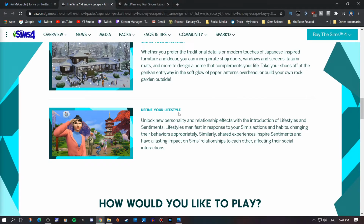But yeah, it also says define your lifestyle. Now, this is what I was talking about earlier with lifestyles. But unlock new personality and relationship effects with the introduction of lifestyles and sentiments. So this sounds so interesting. But it says lifestyles manifest in response to your Sims' actions and habits, changing their behaviors appropriately. Similarly, shared experiences inspire sentiments and have a lasting impact on your Sims' relationships to each other, affecting their social interactions. So this sounds so cool.